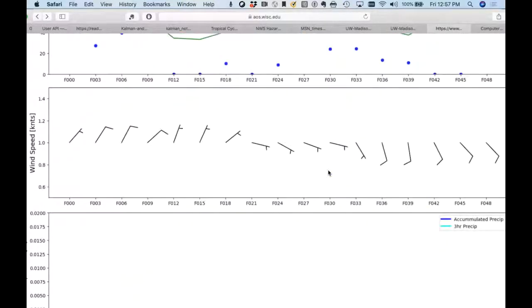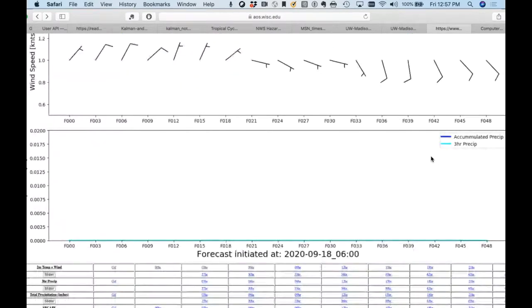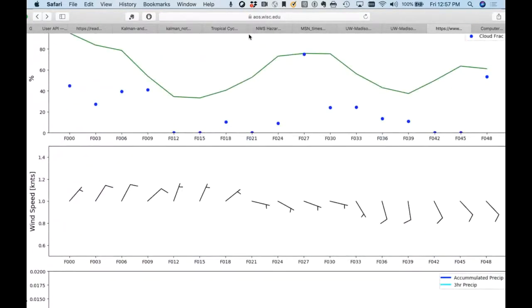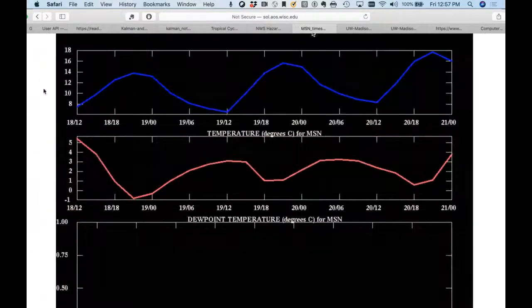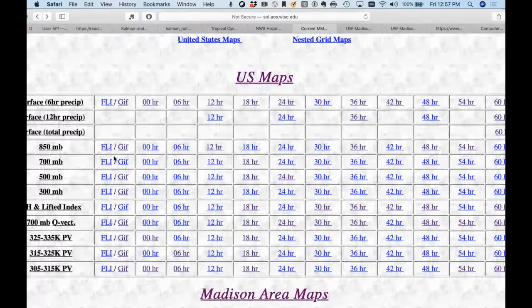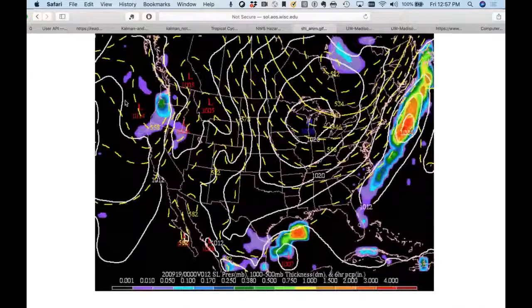And you can see the short-term forecast from 6Z last night for Madison keeps us with an easterly wind through basically tomorrow morning, and then we begin to get southerly winds as our warm-up begins. But also for this particular forecast, we stay dry. I'm going to stick with, just because it's the more recent forecast, surface. Let's just quickly look at a loop of the surface map over us.